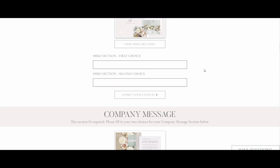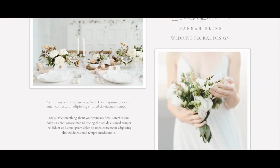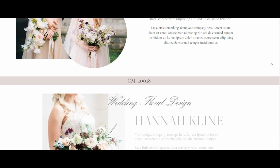Let's go ahead and look at a couple more here. So we've got a company message. The beauty of this as well is that with this system, all you need to do is literally just go through this system and have fun. It's kind of like picking out furniture or tile or draperies for your house and then having an interior designer put everything together. That's what our designers do.